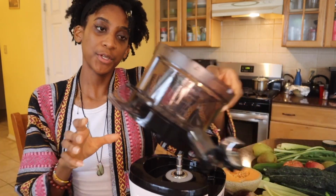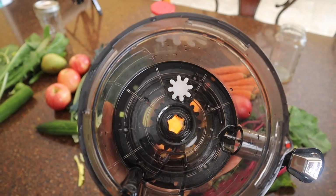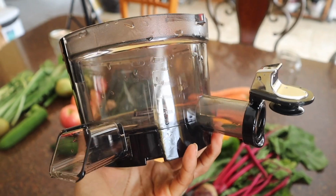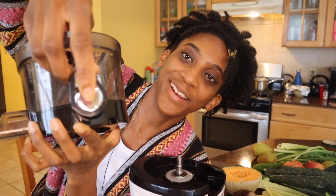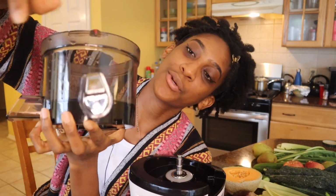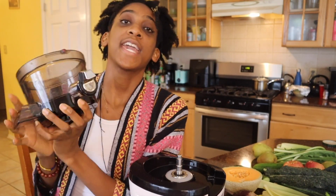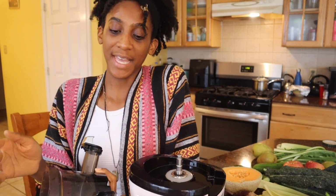So the first thing that you want to put on is this part right here. This is, I guess, the part that's doing all the capturing and everything. It's got your little juice spout right here. You see, so you can give the juicer time to really grind up everything. And this is a cold press juicer, right? So the biggest difference between a cold press juicer and maybe the $50 juicer that you saw at the grocery store is that these juices can maintain nutrients for about 3 days.